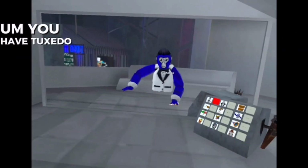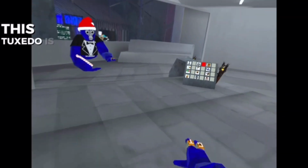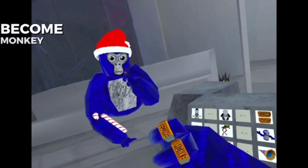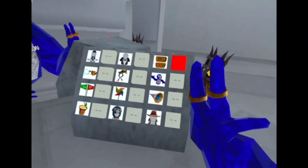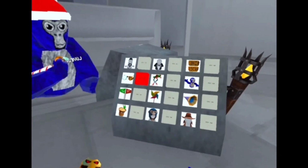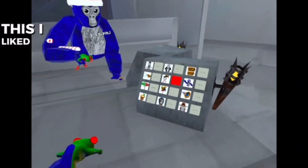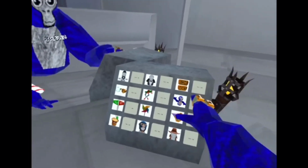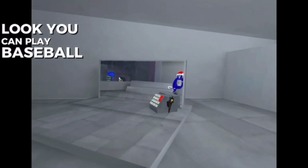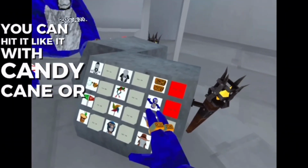You have a tuxedo. This tuxedo is pretty nice. Become monkey. I've actually liked this. I liked, I don't know why. This gorilla. Look, you can play baseball. Oh, wait. You can hit it. Look at it. With candy cane.